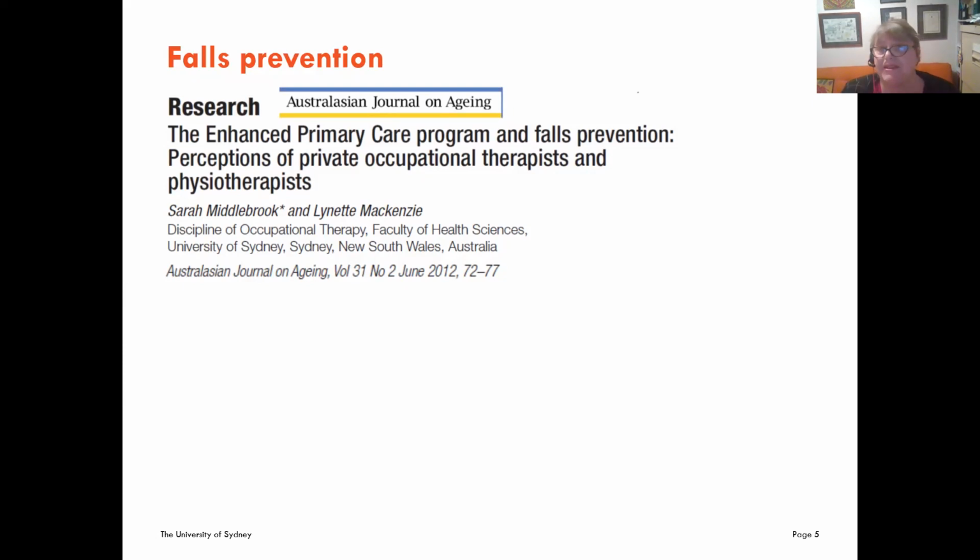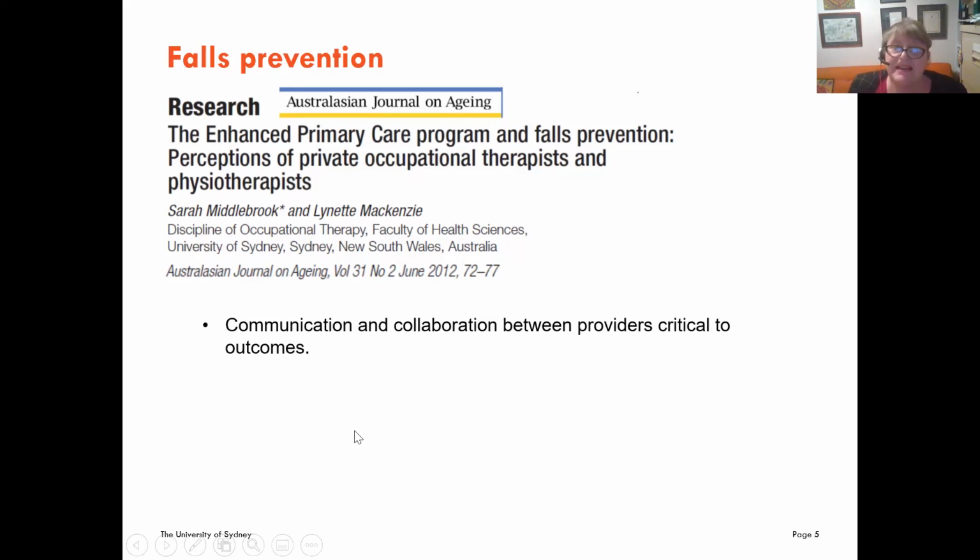We have talked a bit about using MBS or CDM items in order to gain access to those sorts of services for people that maybe aren't involved with a hospital or a rehabilitation centre. So we had a look at how private occupational therapists and physiotherapists actually use MBS items. This was in 2012, so it's a fair while ago, but it was still fairly early on, and how that fitted with their practice. It's a qualitative study, and they all said that communication and collaboration between the providers was critical to the outcomes.